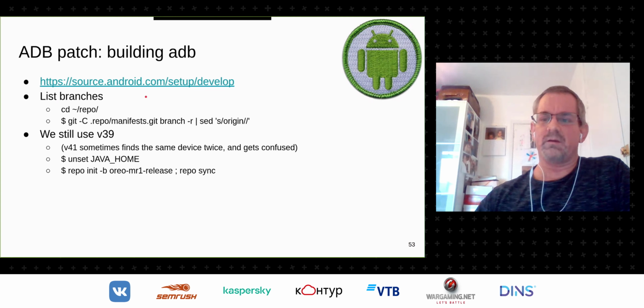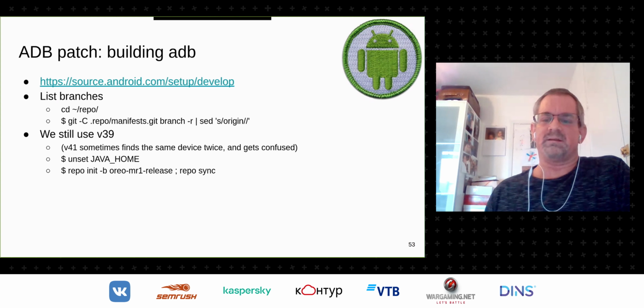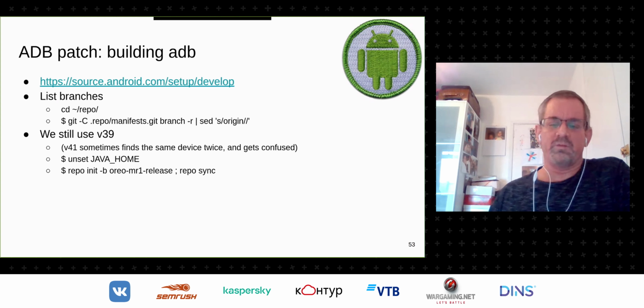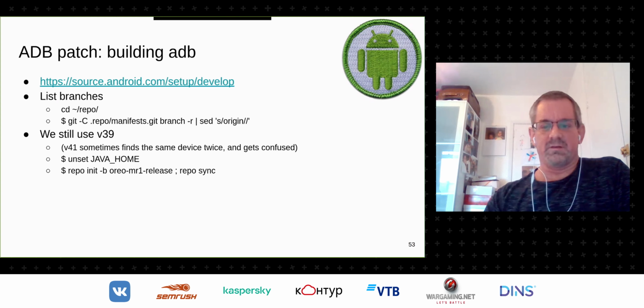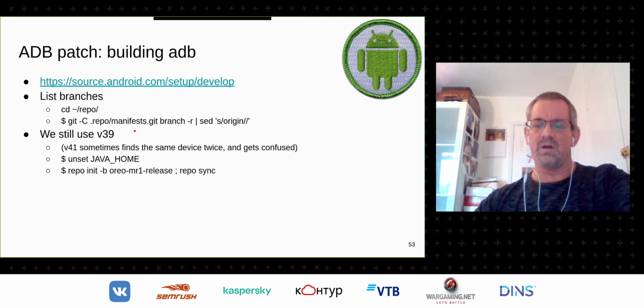It explains how to download the Android source, which is arranged in lots of Git repositories, all managed by the repo command. In principle, you could just download a subset of it, but they didn't have notes about that when I did it, and I'm pretty sure they haven't written any since, because most people downloading Android want to build Android, not just the tools. If you're just patching the latest release, you can use master, but if you need a different version, you can list the branches with this git command here in the repo manifests git.